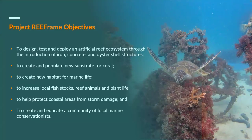So the Project REEFrame objectives are to design, test, and deploy an artificial reef ecosystem using man-made structures. We use ocean-friendly materials, which I'll go through in a second. Essentially, that's to create and populate new substrate that coral can grow on, where before it was just sand where coral couldn't grow. To create new habitat by doing that, and by creating new habitat, to increase the local fish stocks, reef animals, and plant life that typically surround a coral reef.